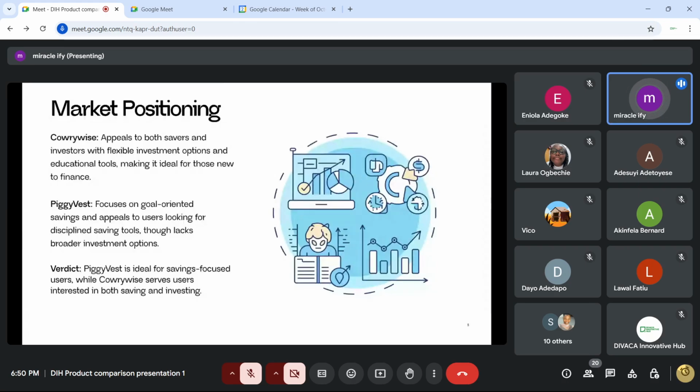While for Piggyverse, it's more about saving toward specific goals, which is great for people who want to focus on disciplined saving. If you're the type that prioritizes saving goals more than educational learning content, then you should go for Piggyverse, because it's more about saving discipline, and also for investment. While Carrywise also offers you the option of learning about saving, learning about investment before you go into it.